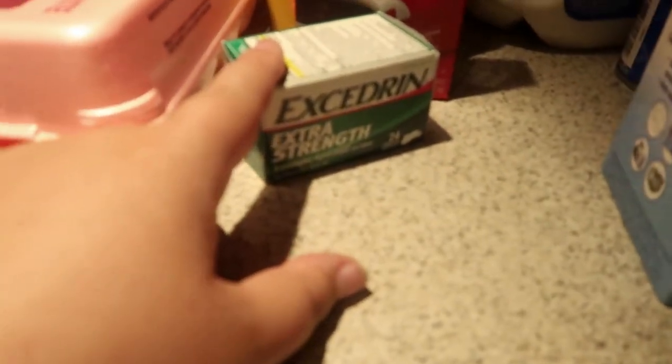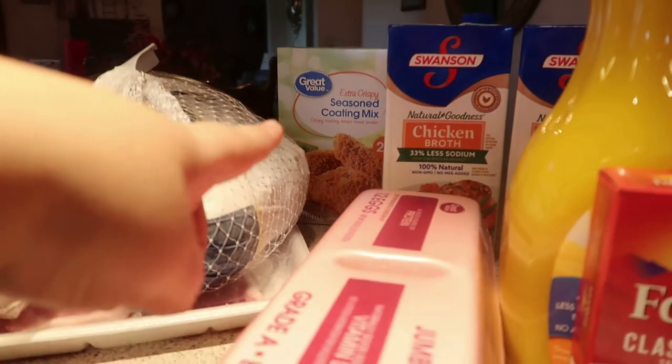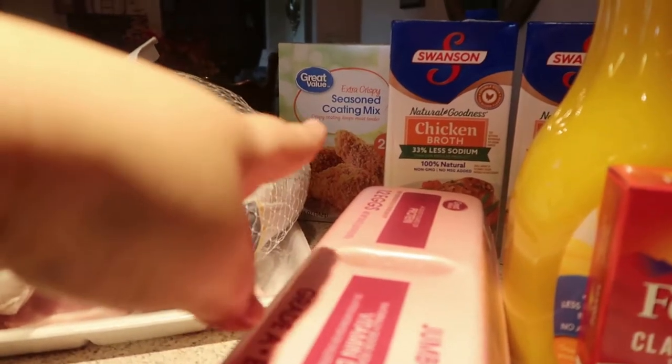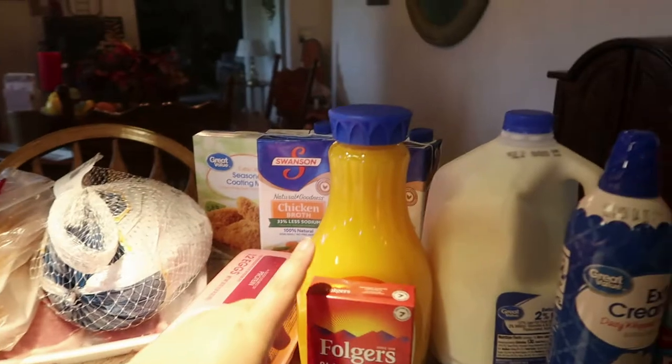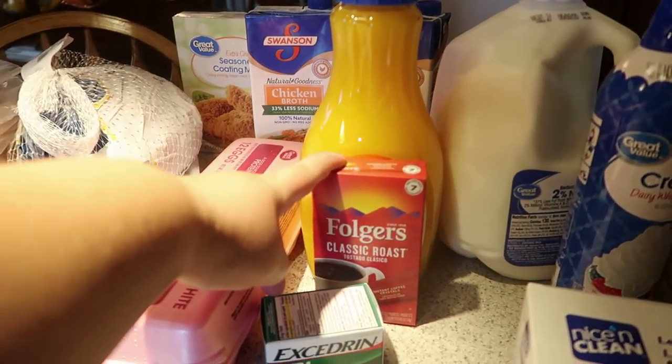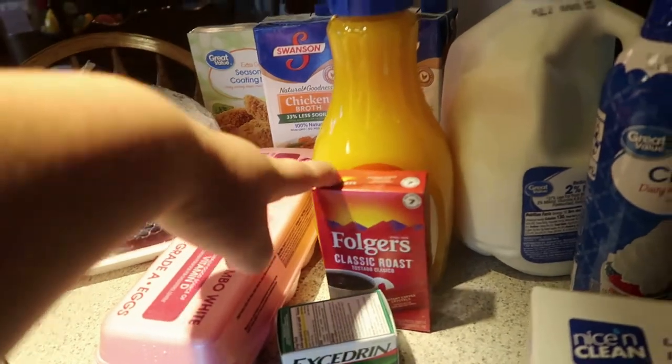Excedrin, because we suffer from headaches and you really don't need to know much more about that. We got shake and bake back there, because we always use it. Chicken broth, we got two of those. Orange juice, because me and Coda haven't had orange juice in a long time. Instant coffee for a video that I'm pretty sure you can all guess what it's going to be, but we haven't filmed it yet, so there's that.